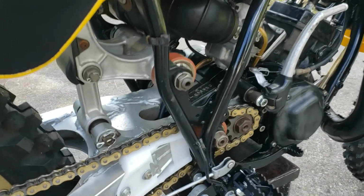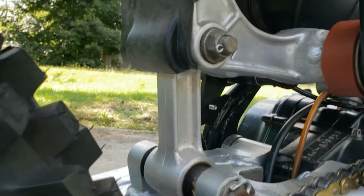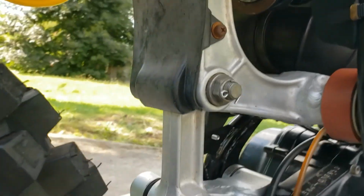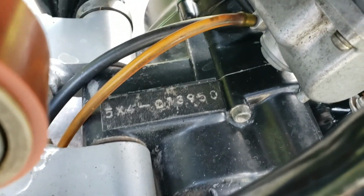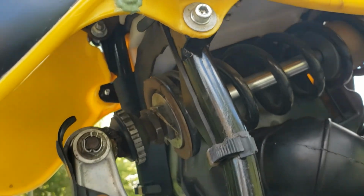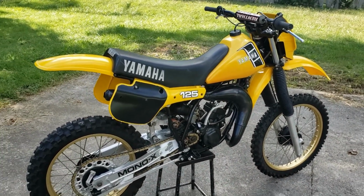As you can see, previous owner must have had all the rear suspension apart, and there's even still a little plastic guard there. I imagine that probably falls off of most bikes, but you can see the fresh cotter pins there, so that has definitely all had recent maintenance. There's the serial number on the motor, and there you can see that rear shock. We didn't put any numbers on it. This is the way we got it, so we'll let the new owner decide what numbers they want to put on it.